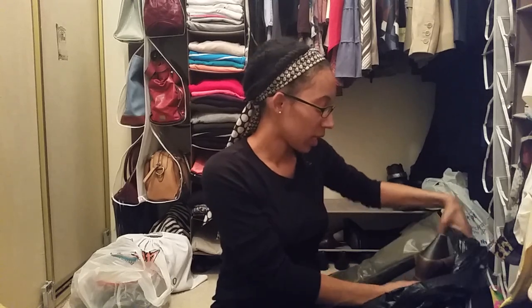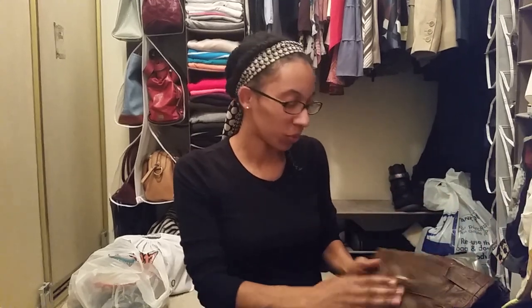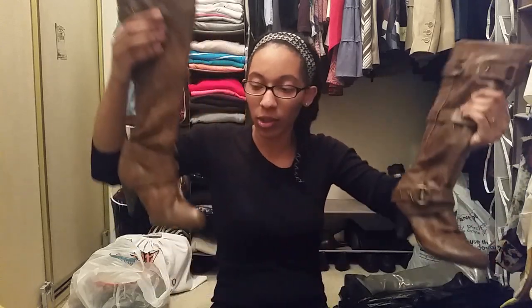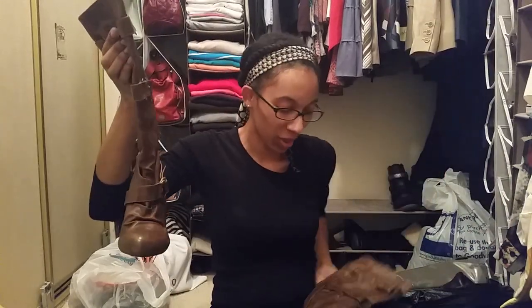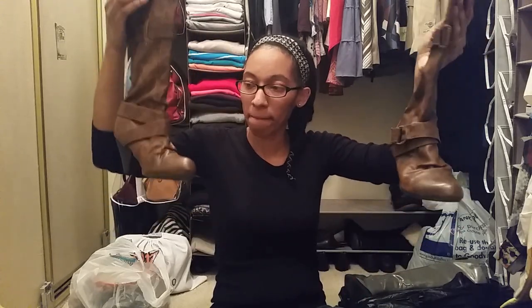I found a whole lot of green tags on these boots. These are Carlos Santana. They don't look like they've been worn at all. They were $6 green tag. So they were like $150. Cute, right? Like a size 5 selling.